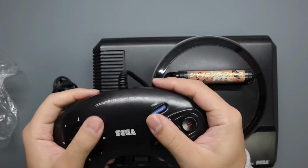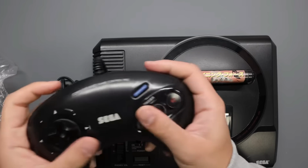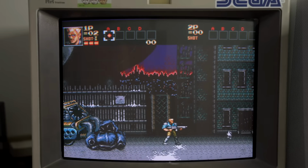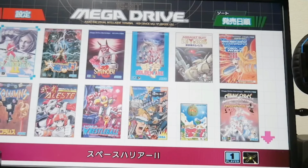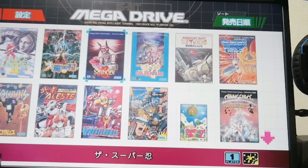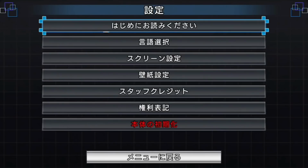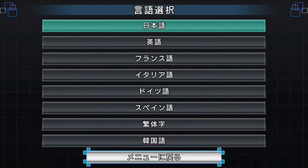However, the controller itself is a bit of a letdown. The buttons feel mushy, and the D-pad isn't much better. It's not terrible, but it doesn't quite capture the quality of the original Genesis controllers. The user interface on the Genesis Mini 2 is pretty much unchanged from the original. It's straightforward and easy to navigate, but the menu music isn't as catchy as before.